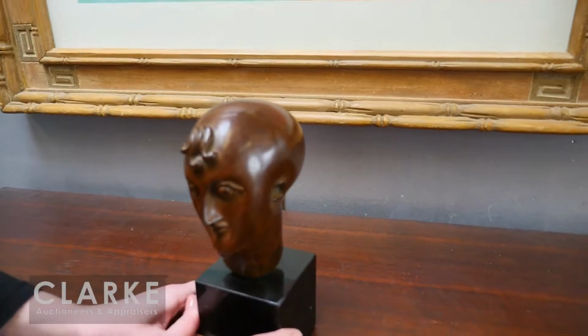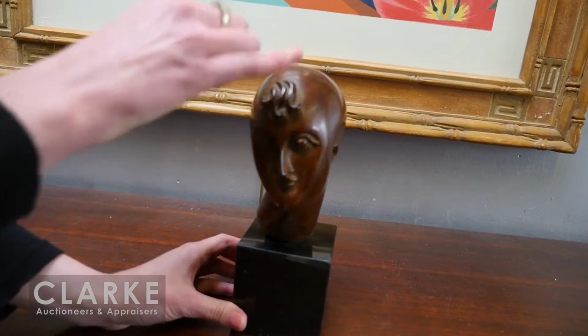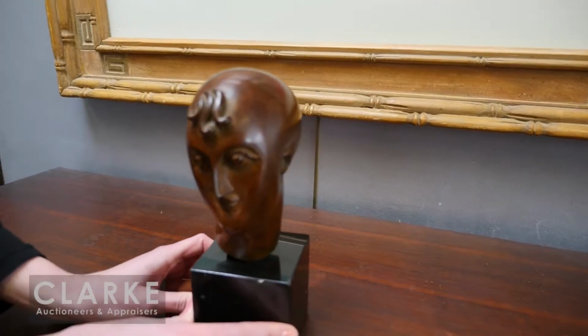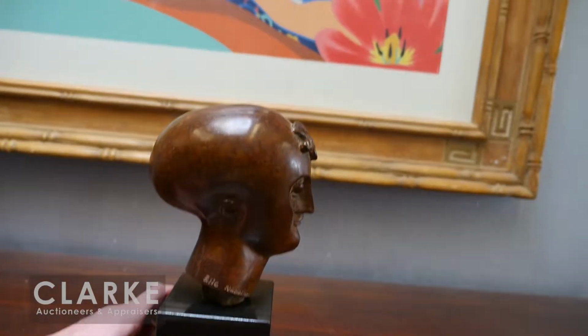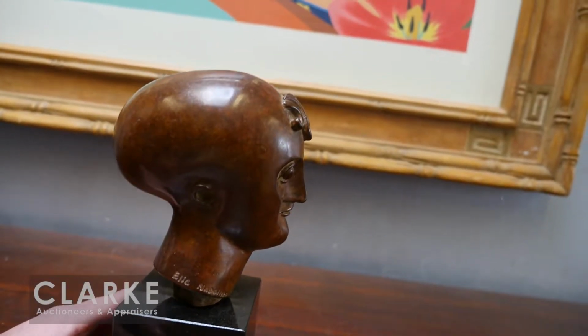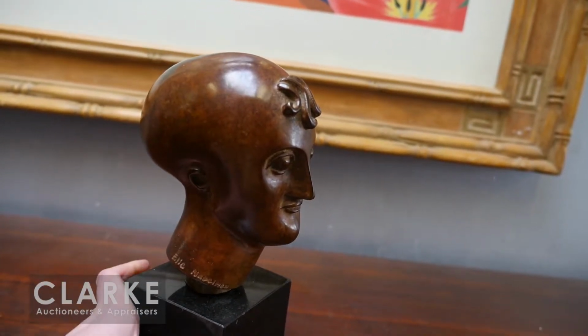And you can see just the wonderful use of line and form here, the way he's used just 3 small squiggles to represent the hair and angular lines in the face. I'm going to show you the entire head because it's just such a wonderful use of line. And here we have the signature down along the edge. Really nice patina. This is being offered with a $6,000 to $9,000 estimate.